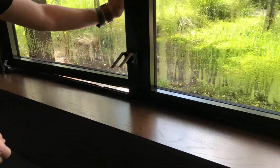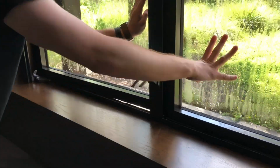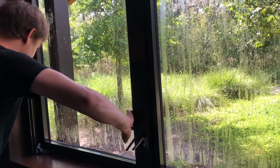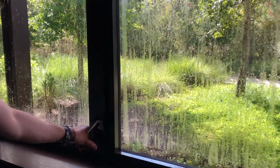Now, it does look like you can open this. I did try it. You have to undo these, but it only opens slightly. Just like a fresh air, not really to stick your head out. Yes. I think there's some sort of law that you can't have these windows fully open. But you're on just the first floor, so just in case you put kids in here, it's not going to open all the way.